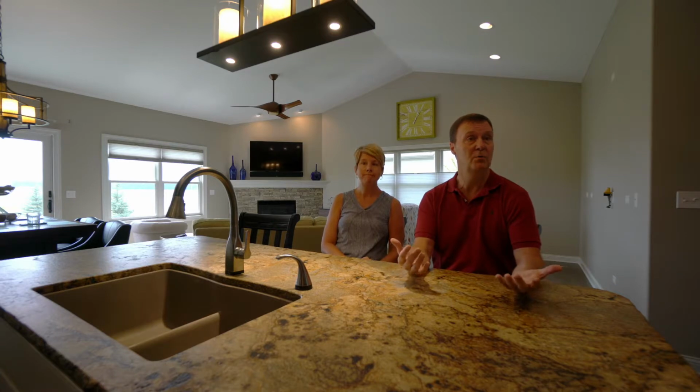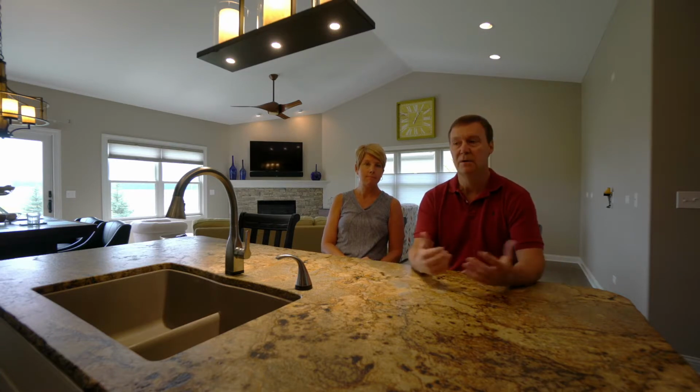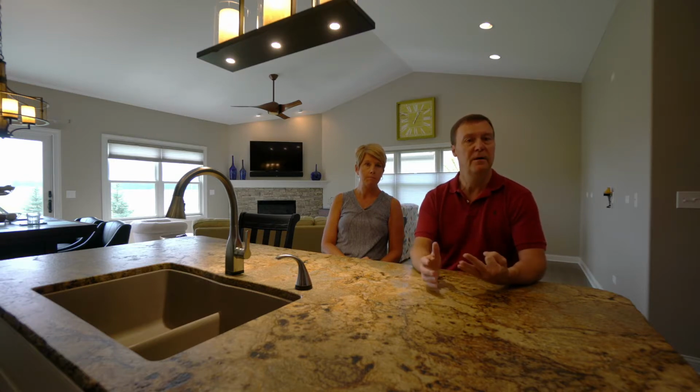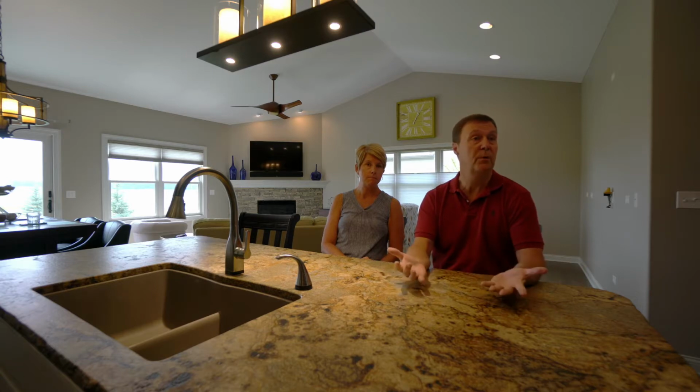We use them one or two times a year, and it got to the point where we were cleaning it, paying for it, and maintaining something that we really weren't using. So here, all the square footage that we have, all the finished square footage, is used, and it's used every day, and we love that about this place.